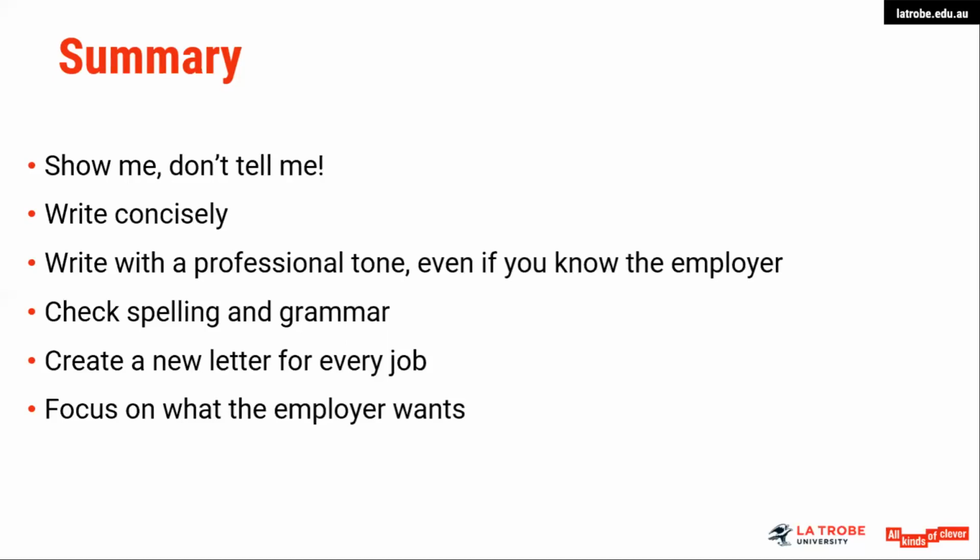It's non-negotiable. There's no reason why you should submit a poorly worded cover letter full of typos. That creates an instant bad first impression, and most of the time it won't get you shortlisted. So check through those thoroughly before you submit anything.